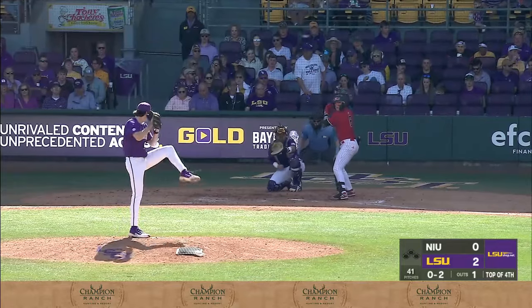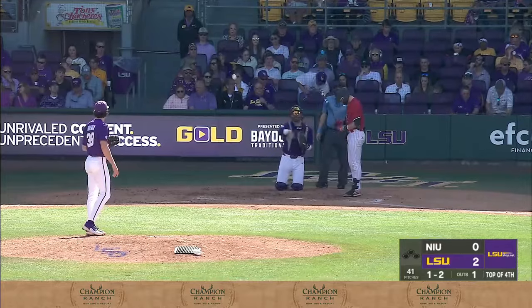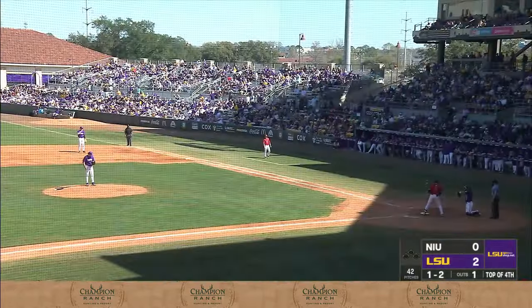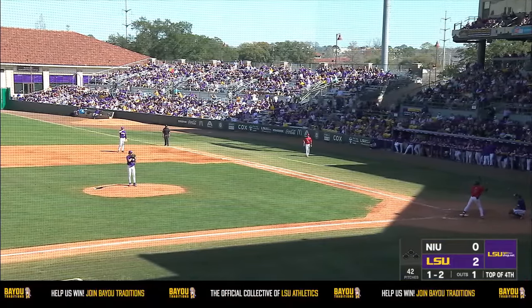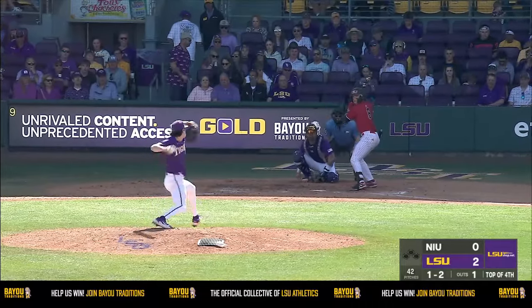Ahead in the count, Holman ready to deal. The 0-2 pitch. Tried to nibble the outside corner, just missed it, but a good 0-2 pitch. It'll make it 1-2 now to Summerhill, who was caught looking by Holman in the first. Yeah, you're right, Chris. 93 mile an hour, 0-2. That's exactly where you want to put it. Summerhill couldn't get a bat on it if he wanted.